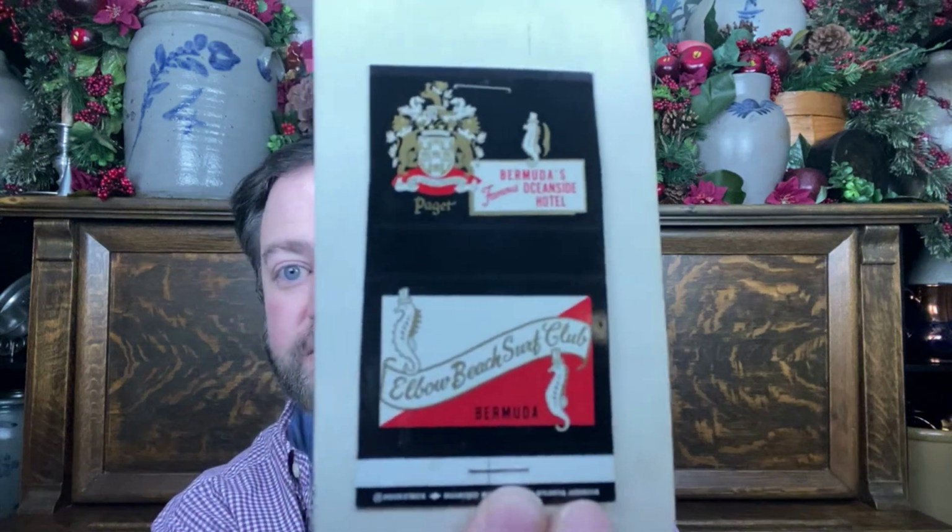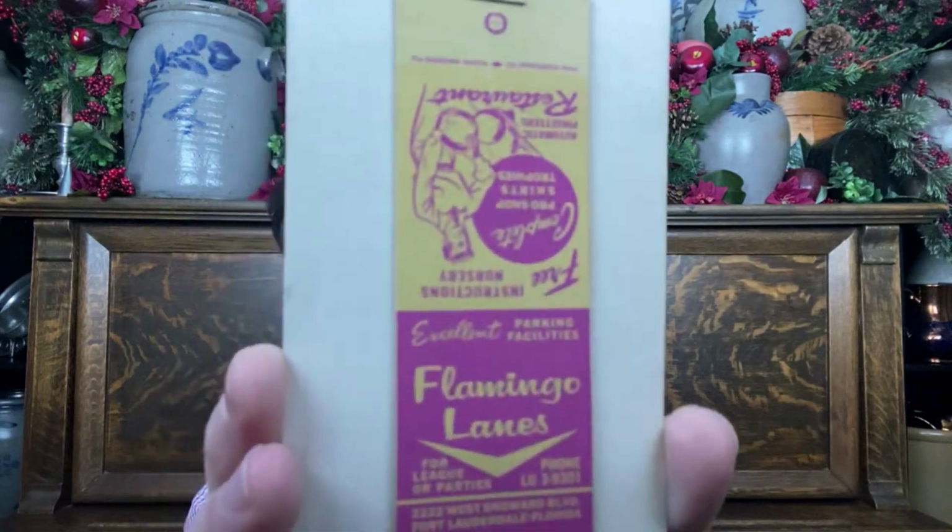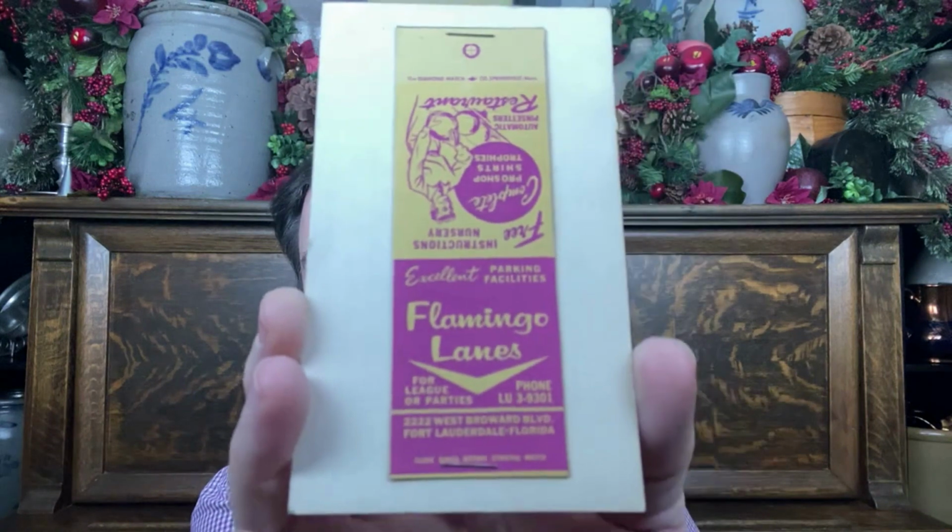And this one's a little bit later. This was 1963. This was the Elbow Beach Surf Club. Got a little seahorse on that one. And then another from 1959. This was one of my favorites. The Flamingo Lanes, the bowling alley. Pink, one color pink on that one.